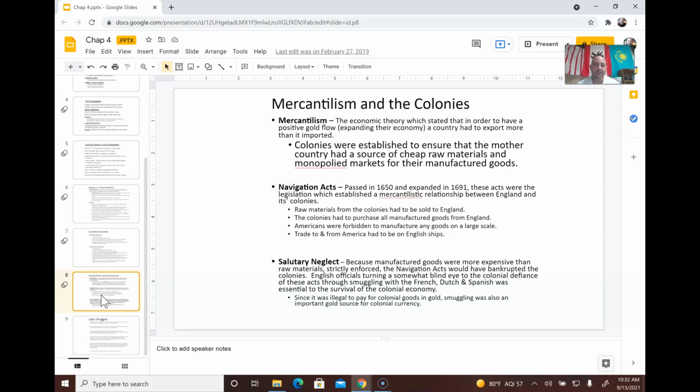So mercantilism is an economic idea that basically works on the idea that the more gold you have, the richer you are, because if you have X amount of gold, your enemy can't have your gold. So basically the idea here is I need to sell more than I buy. If I can get more money than I have to give back out, I can be richer.